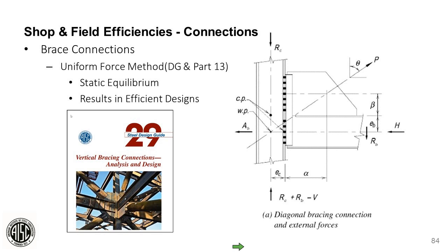Another incredibly valuable resource for designing brace connections is the uniform force method, which is included in Part 13 of the manual and also covered extensively, including examples, in Design Guide number 29. So it's a great resource. It breaks up the force components to each gusset contact surface. It's very logical, it's easy to follow using basic statics, and it also results in very efficient designs.